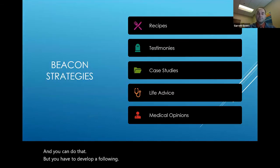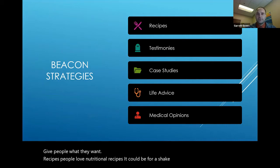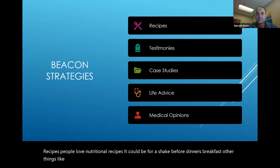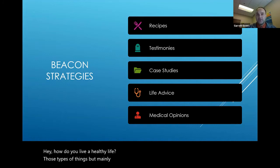So what are some strategies to becoming the beacon? Give people what they want. Recipes. People love nutritional recipes. It could be for a shake, it could be for dinners, breakfast, other things like that, or it could be recipes for life. Hey, how do you live a healthy life? Those types of things. But mainly, food recipes are the best.